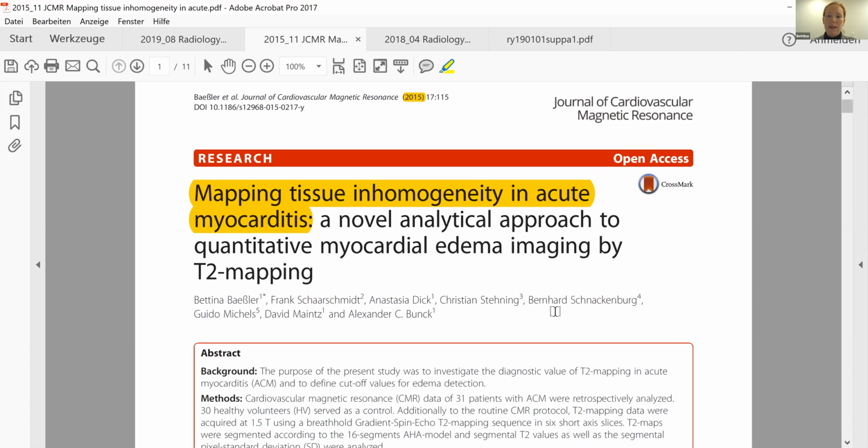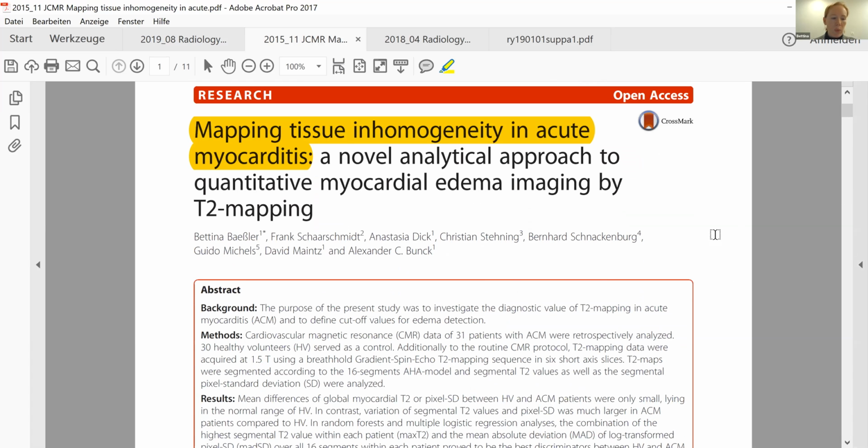And it's not that easy because we have an inhomogeneous distribution of T2 values in the tissue, which might be overlooked if we average T2 times or T1 times across the entire myocardium, which is often done. So this was the initial work. We defined some fancy new parameters, handcrafted and so on.